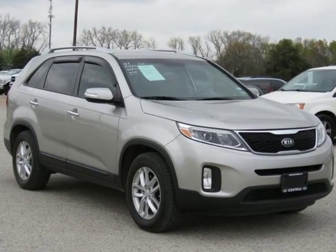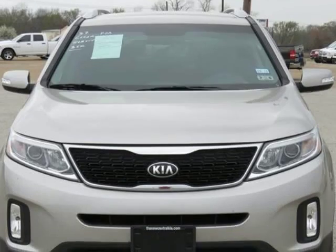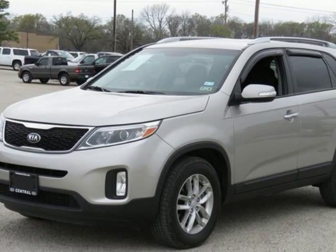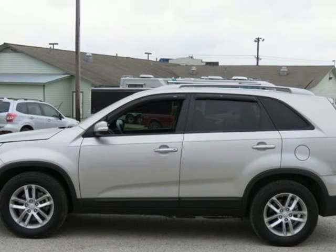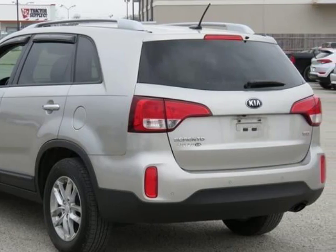One owner, new car trade-in, clean Carfax, Sorento LX, 4-door sport utility, 2.4-liter I4 GDI dual overhead cam dual CVVT, 6-speed automatic with Sportmatic, front-wheel drive, silver, black with Trico fabric seat trim, and AM/FM Pro Candela MP3 audio system.